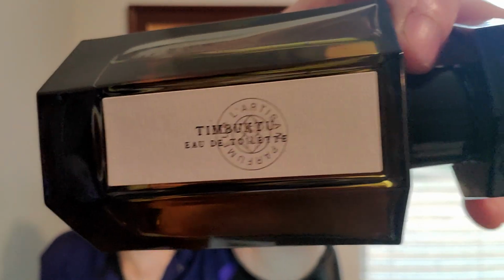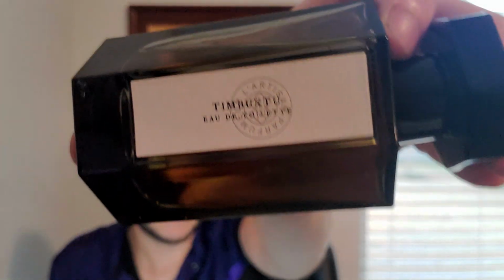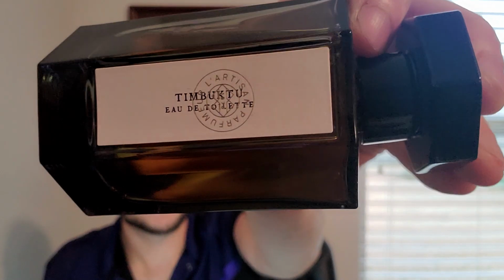Okay, next is Bertrand Duchaufour's work, one of the greatest magicians of incense, you could say. This is from a niche house called L'Artisan Parfumeur, and this is Timbuktu. And this is a very interesting fragrance because, yes, there's that incense note, obviously, but there's this green mango and cardamom in the top, which really makes it unique.